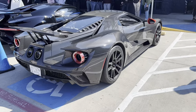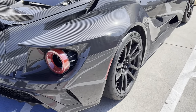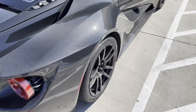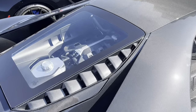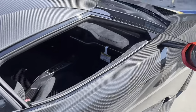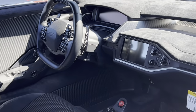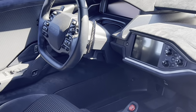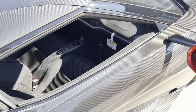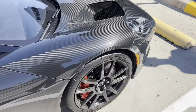Here's a better look at that GT Carbon Series for you guys. In the sunlight, you can really see the weave a lot better. Check that out. This little shot of the engine bay, and of course the interior here. Pretty basic, nothing too impressive. Toggles aren't really that modernized or anything. It's just, you know, the basics that you need in an interior with a car like the GT.